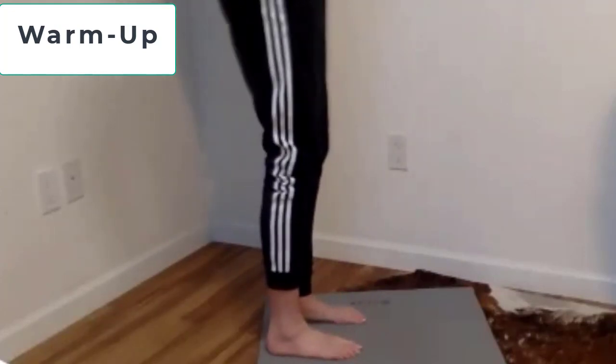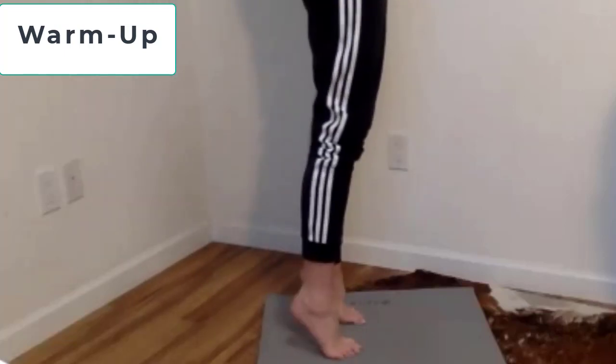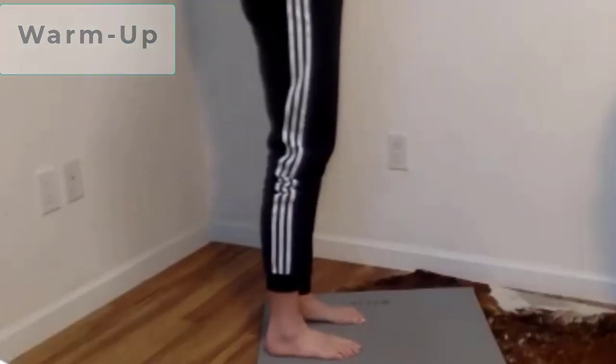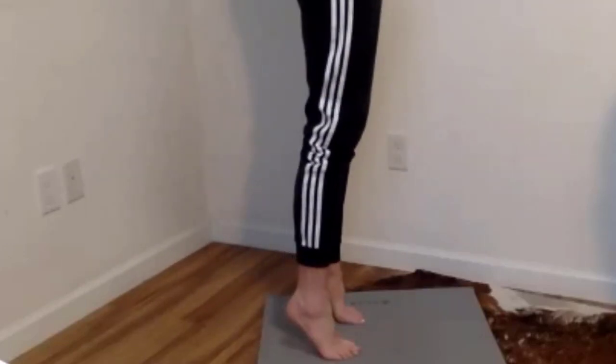Lower, nice. Lift. And press. All right. One more.